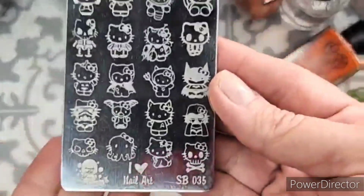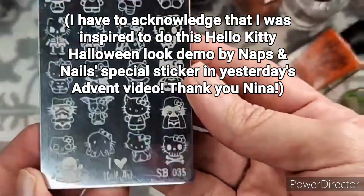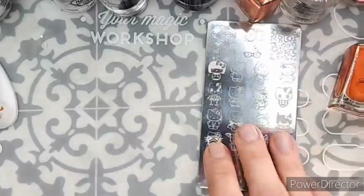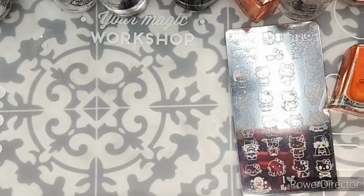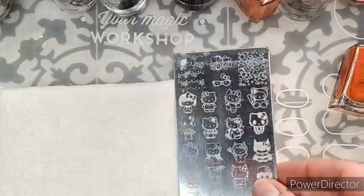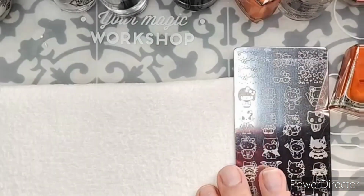So I don't know if you've heard of Sugar Bubbles plates. Beautometry does carry them, and they're great little plates. There's always kind of designs that you never really think of that would be on a stamping plate, and Sugar Bubbles gets all the good stuff. So I'm going to do a little demo for those of you who think reverse stamping is pretty fun or pretty cool, but you don't want to do a whole thing. So I'm going to show you what I'm up to, and we're not going to reverse stamp the whole thing, and it's going to look awesome.